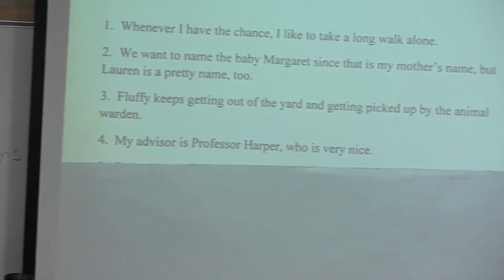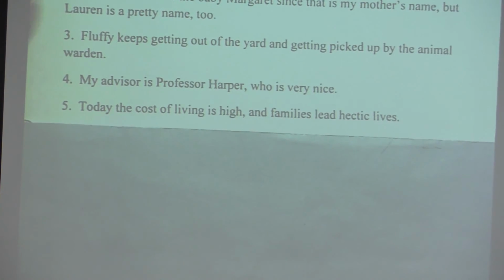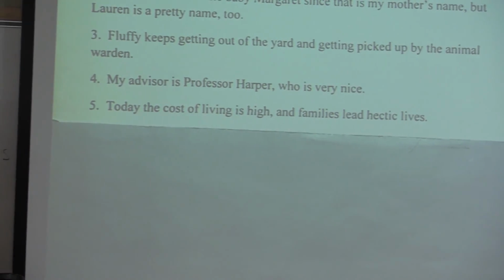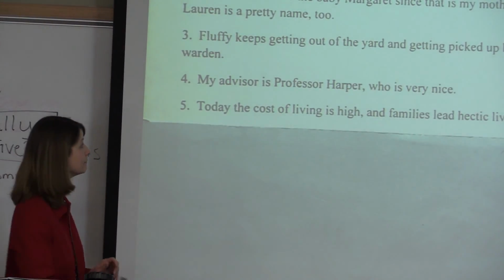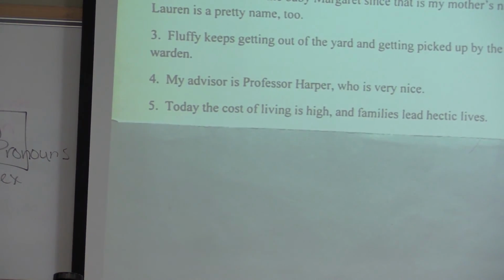Okay. And, oh yeah, three more. Here we go. Today, the cost of living is high and families lead hectic lives. What kind of sentence? Compound. Good. What made it compound? That's it. You see two sentences joined with a comma conjunction.